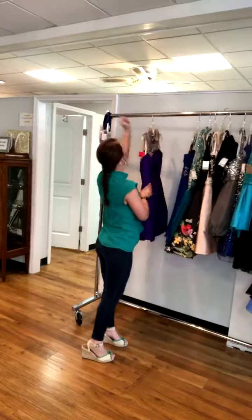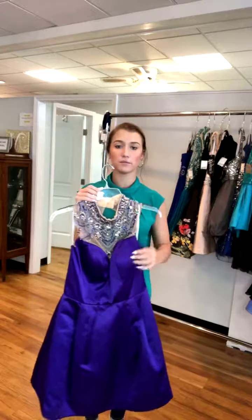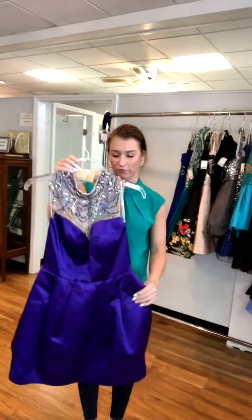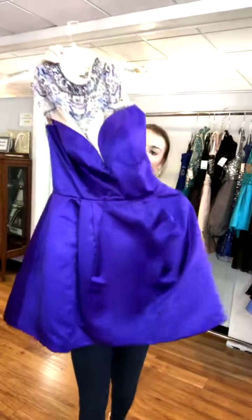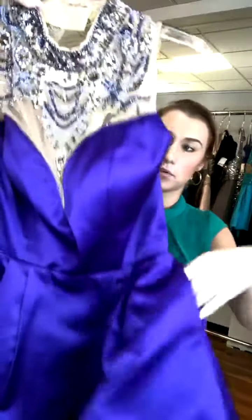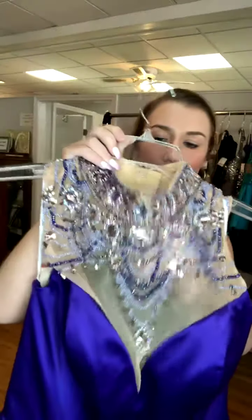Alright, one more. A color that we don't tend to get a whole lot of, but that we wish more people would try on because it's absolutely gorgeous on everyone that's had it on before. But this is a really, really pretty, bright, very saturated royal purple. It's absolutely gorgeous. It does have pockets, which is super fun, and it is an illusion neckline through there, and then it does have a high neckline.